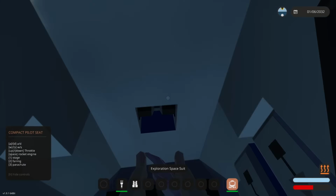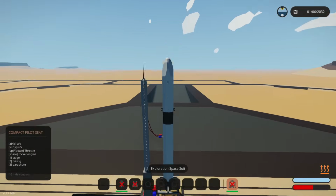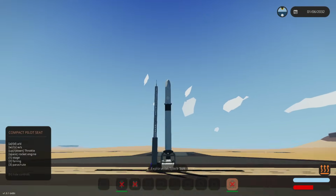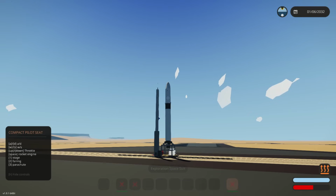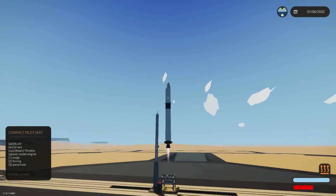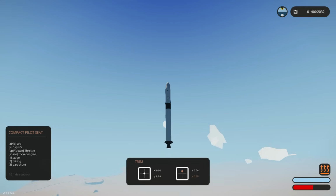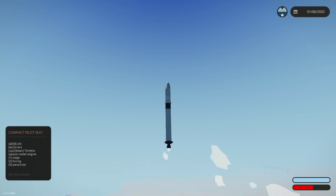So, how does this even work? If I press spacebar, apparently it just goes. There we go. Right, the launch sequence is happening. This is quicker than expected, honestly. But the refueling has disconnected. Oh, do I have to throttle up? There we go. Alright, we're going to space. That was way easier than expected.